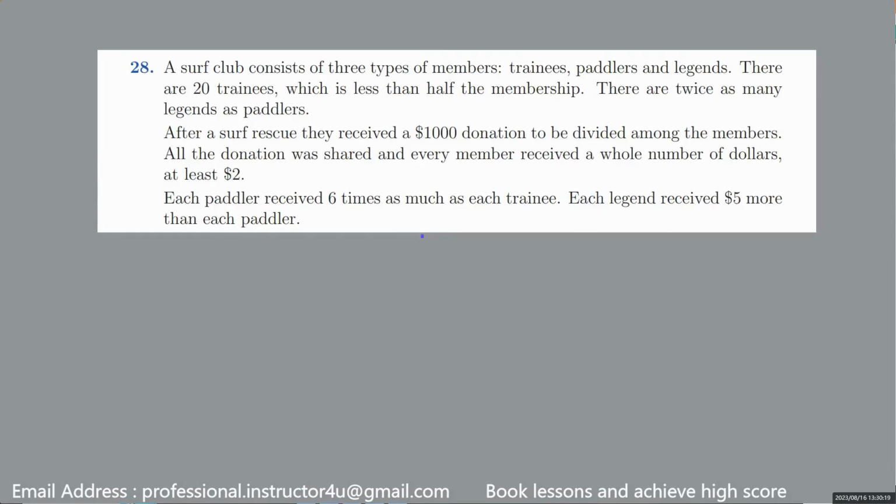After a surf rescue, they receive a $1,000 donation to be divided among the members. All the donation was shared, and every member received a whole number of dollars, at least 2. Each paddler received 6 times as much as each trainee. Each legend receives $5 more than each paddler.